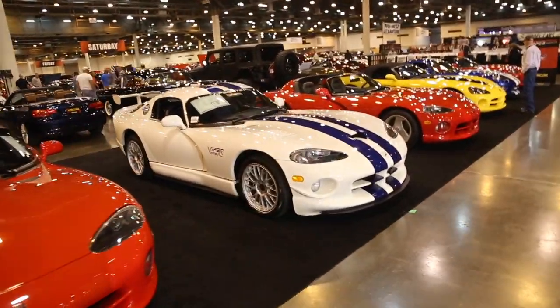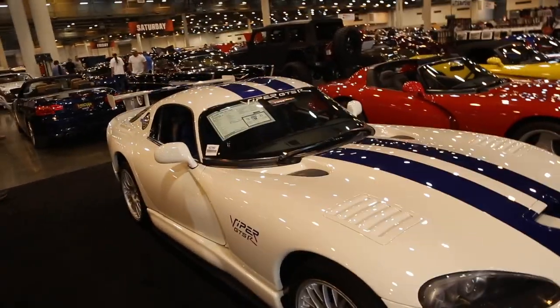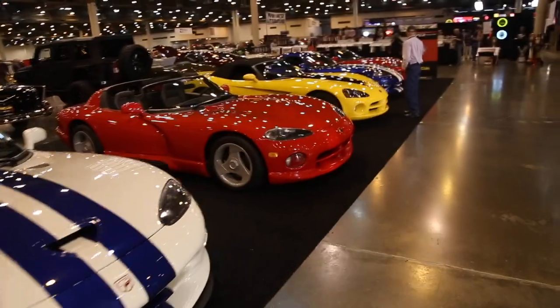We got the 97 GTSR here. This is one of 100. Super cool, super rare. Some other cars right here.